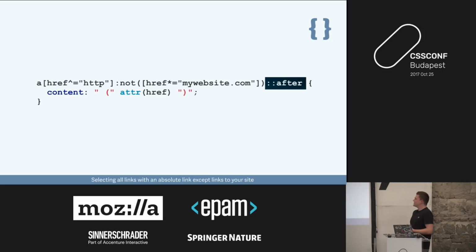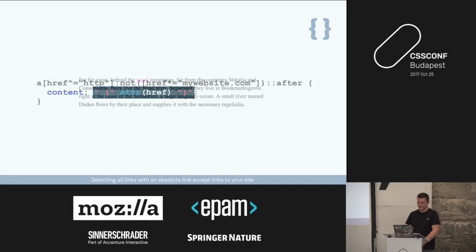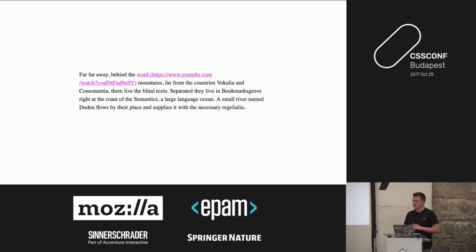And then we use the after pseudo element to add the content of the href attribute in parentheses right next to the text. So this paragraph here will look like this on screen, and on paper it will look like this. So the value of the href attribute is printed next to the word. It's not perfect, but it's something.